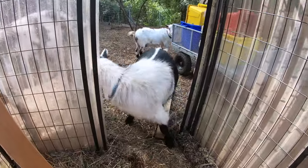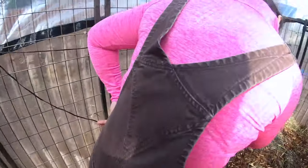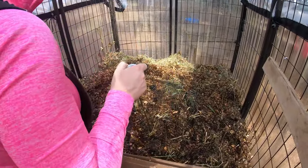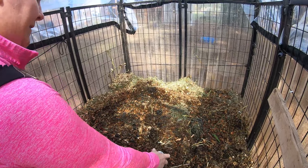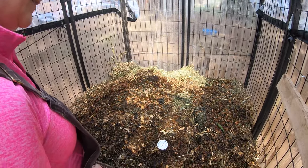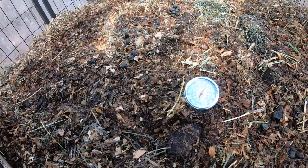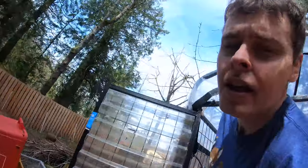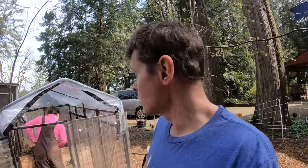This is stinky. I don't like it. See the steam come off when I pull it in and out, though? Yeah, it's really working. I don't know if you could read that thermometer. The heap right now is about 140 degrees, which is great for what we need.